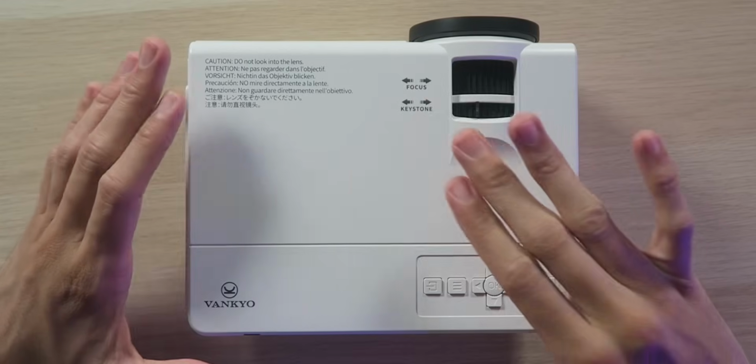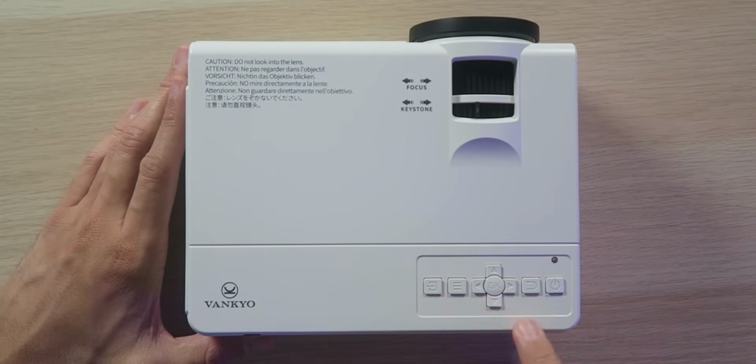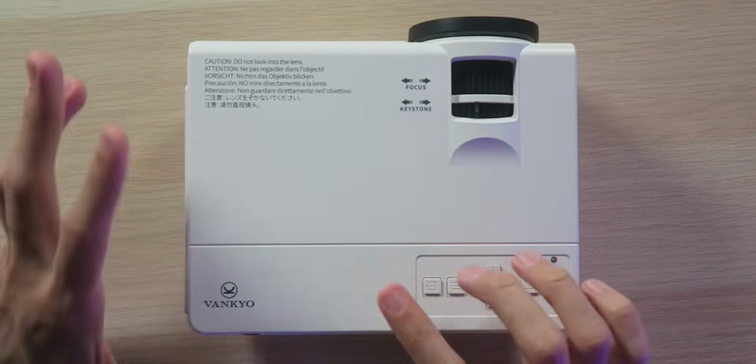Now taking a look at the projector, we have a nice matte white finish up here along with a glossy white finish right here, probably a fingerprint magnet. Although not too bad because it is white. If it was black, you'd be seeing the fingerprints everywhere.